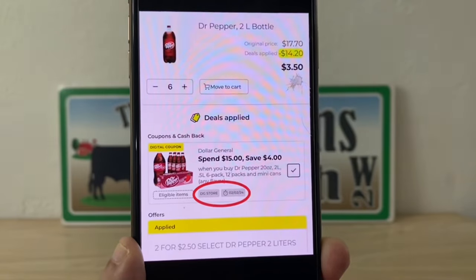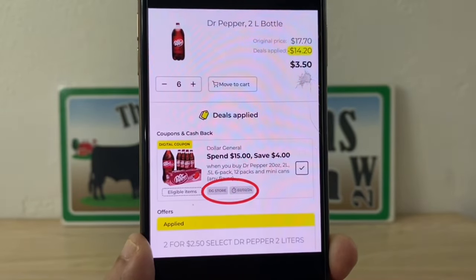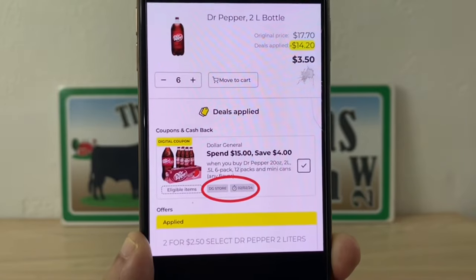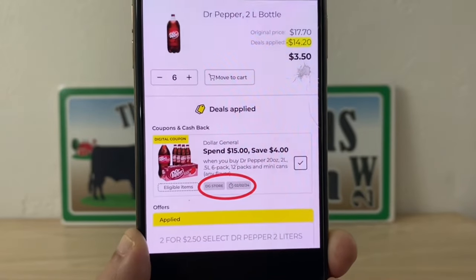You are going to be picking up 6 of the Dr. Pepper. It does not include, okay, these are excluded, Diet Dr. Pepper, Cherry Vanilla Dr. Pepper, whatever other flavors. It's only on the original Dr. Pepper. You're gonna grab 6 bottles.